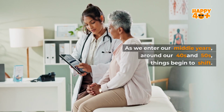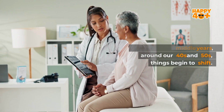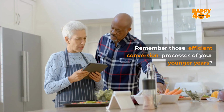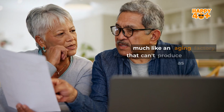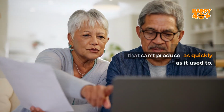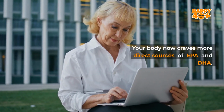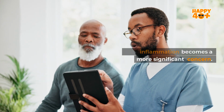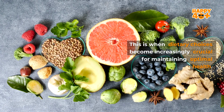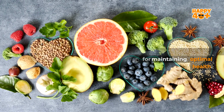As we enter our middle years, around our 40s and 50s, things begin to shift. Remember those efficient conversion processes of your younger years? They start to slow down, much like an aging factory that can't produce as quickly as it used to. Your body now craves more direct sources of EPA and DHA, and inflammation becomes a more significant concern. This is when dietary choices become increasingly crucial for maintaining optimal health.